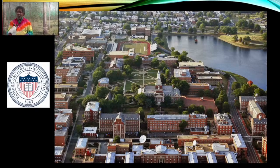Now, Howard University is another important historically black college and or university for the many, many great people who've come from there. One of them, how many of you saw the movie The Black Panther, as played by Chadwick Boseman? Well, Chadwick Boseman attended and studied theater, drama, and acting at Howard University. Kamala Harris, our vice president at the time, she attended Howard University. And there are a host of others.